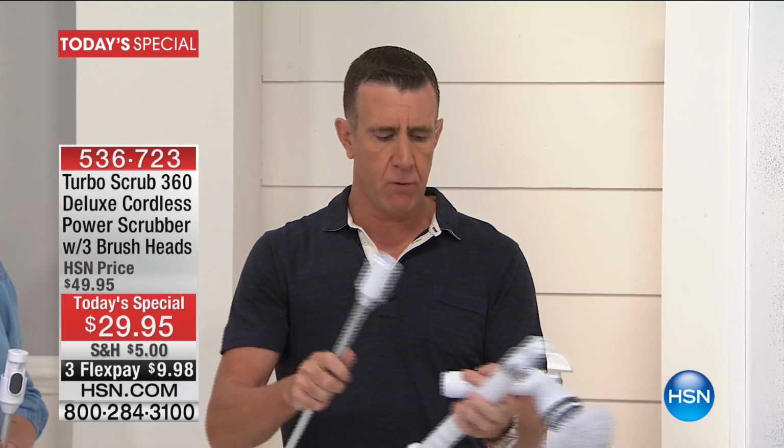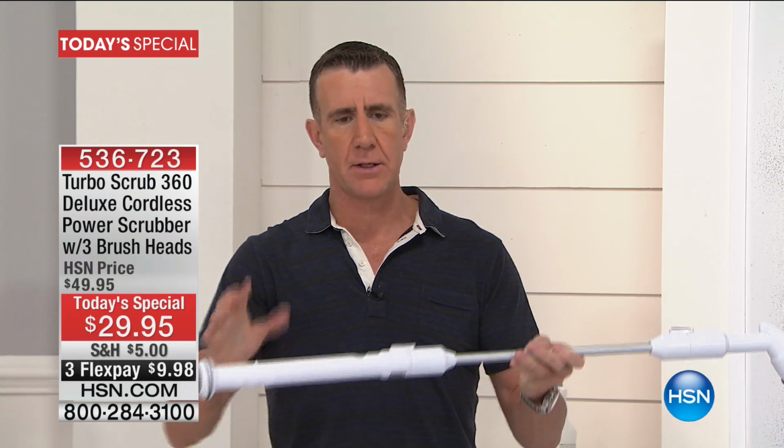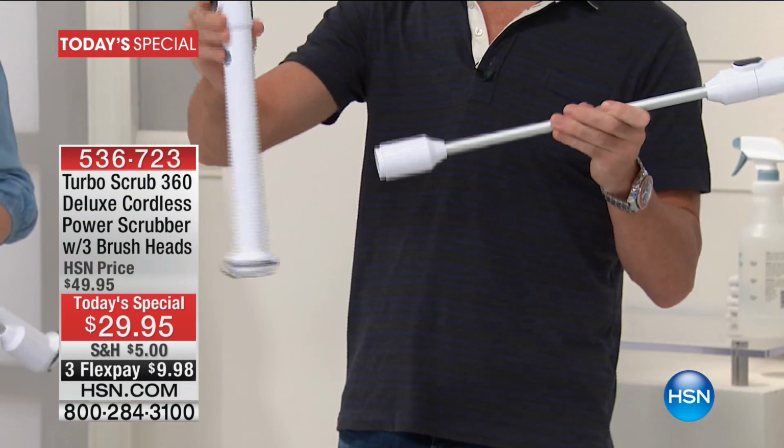You know, it's just funny. In between the last two airings, I went back and read some of the reviews about this, and it's overwhelmingly clear that people really like this for the reach. It is a power scrubber. It's cordless. It's rechargeable. You get an hour of continuous cleaning. There are no wires. There's no batteries to worry about because this is all battery right here.